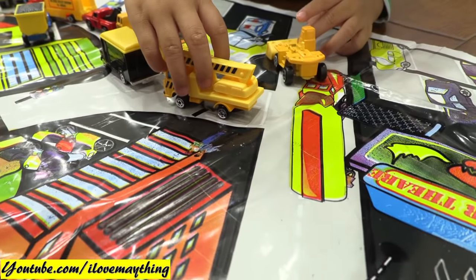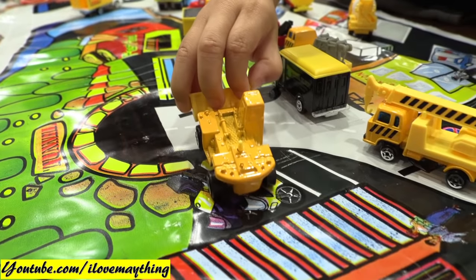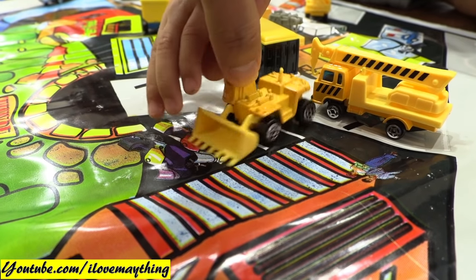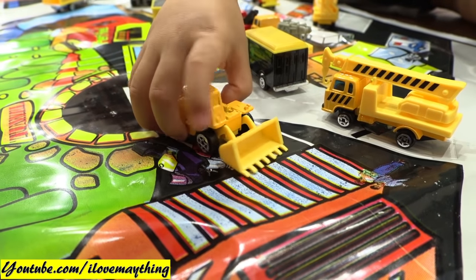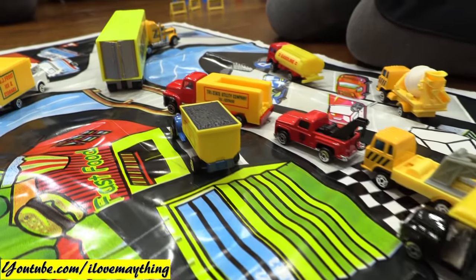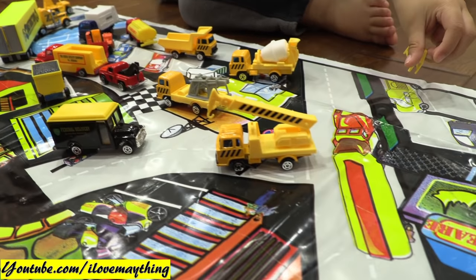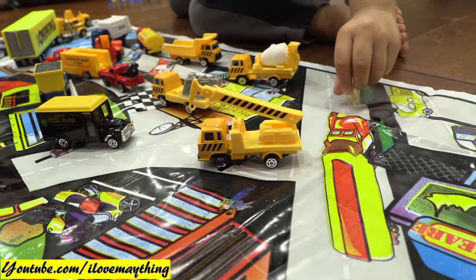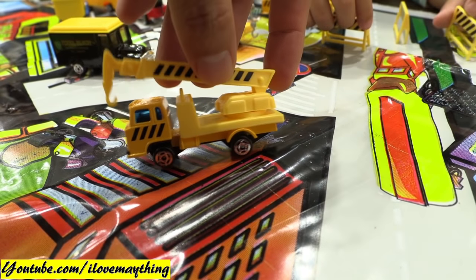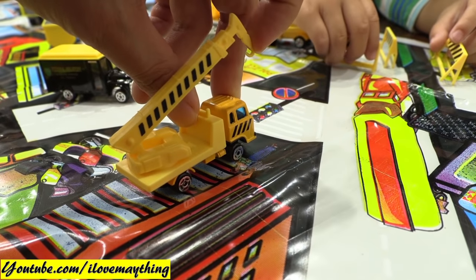Hey, construction trucks, Marksland. Ooh, that's a backhoe. Oh no, a front loader. This is a front loader. Can I see? There you go, a front loader, a crane truck. He's gonna play on the playmat, mommy. You can put this up and down, no? The crane. And you can swivel it. Cool, hey?